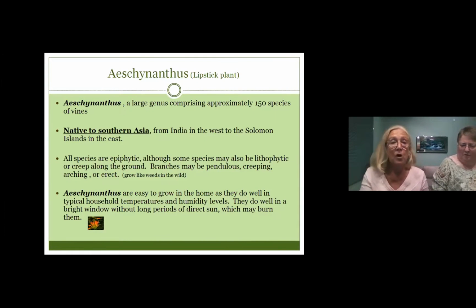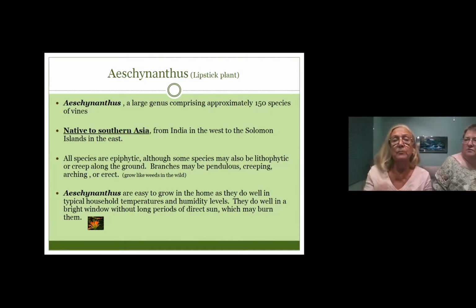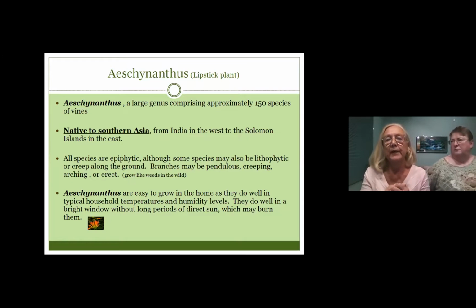Okay, let's move on to another favorite plant of mine. You may know it as a lipstick plant. And in the nurseries around here, it's usually the lipstick plant with the red blossoms. And any Aeschynanthus you may find, they will just generically call a lipstick plant. It's a large genus, about 150 species, native to Southern Asia.